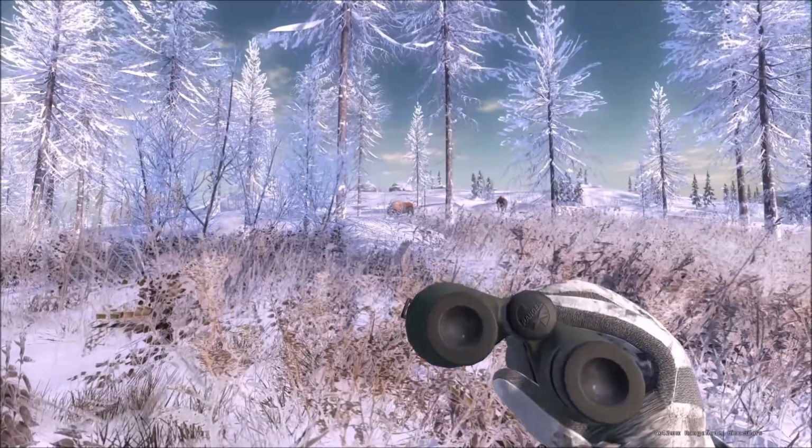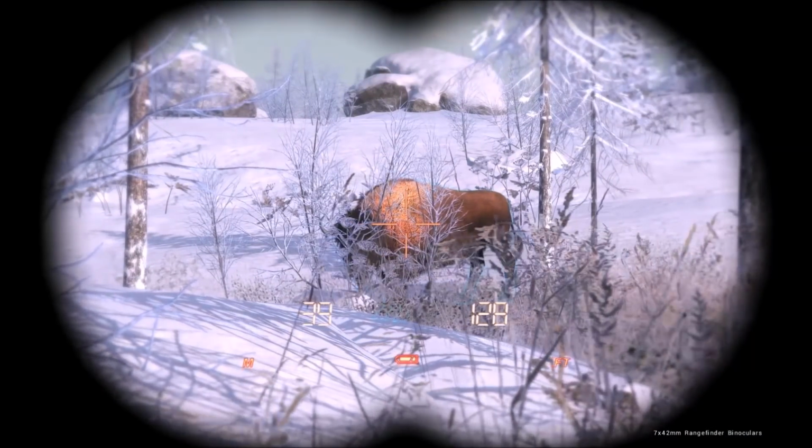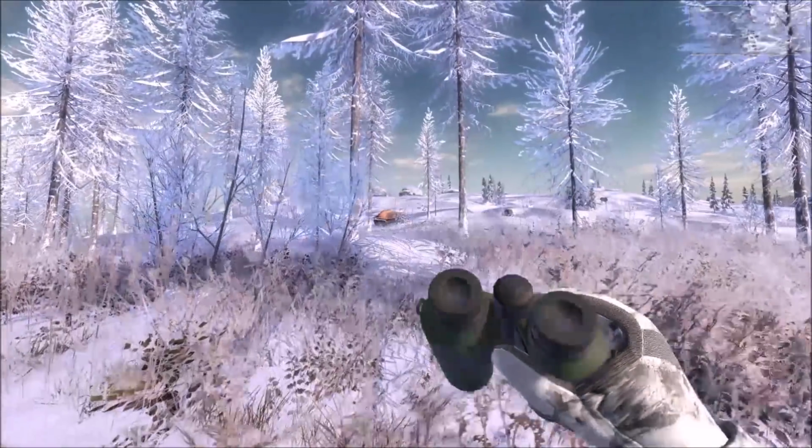Uh-oh, I gotta make sure I'm shooting the right one. There's a small male here as well. I think this is the big one, just to be certain. Yeah.